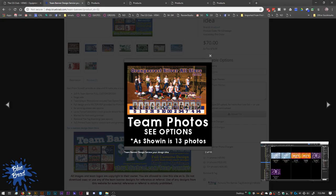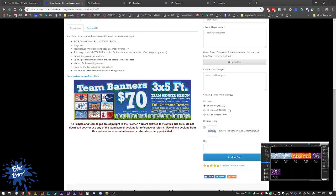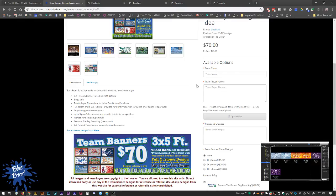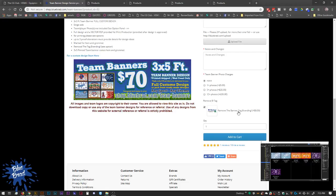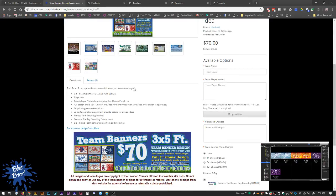This one is showing has 13 photos, because you got 12 photos down here at the bottom, and then you got the background photo being processed. And so you'd add the extra $30. If you only have the background photo, $5 more. See, that's what this option is here for. If you want to remove my little banner tag, I charge you only $8 to remove that. Probably should charge more. But I've had people say, "Oh, I want to be able to remove that." Well, okay, it's $8. I actually think I should up that price by at least $12. Maybe more. I cannot speak what you put in there, dude.